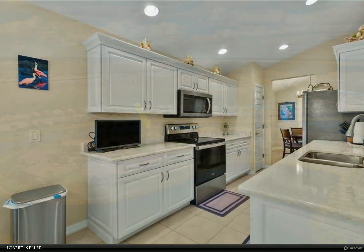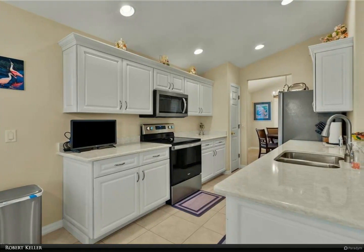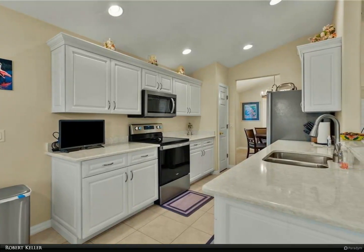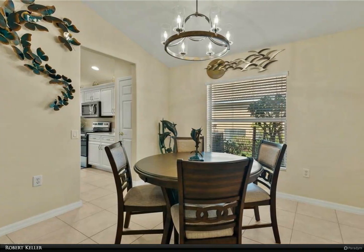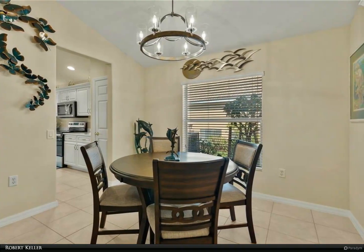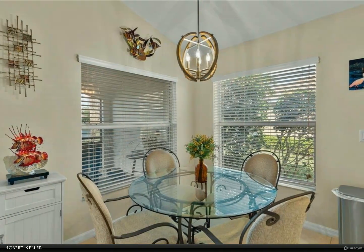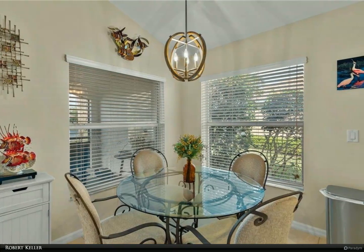New quartz counters, refaced cabinets, new stainless steel appliances and new sink/faucet. Home interior repainted. New carpeting in bedrooms and den with tile in main living areas. Newer washer and dryer. Newer lighting fixtures and ceiling fans.